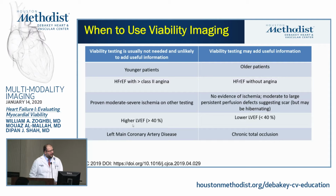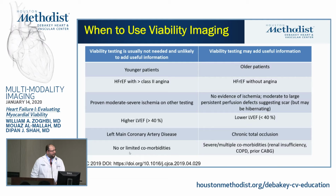And obviously, if you have left main coronary disease, you're going to always err on the revascularization side, versus the chronic total occlusion, which we do a lot here. This is where doing viability will justify the risk of the procedure for you and emphasize that there's a lot of gain from opening that lesion. And obviously, if there are a lot of comorbidities versus no comorbidities, those patients with a lot of comorbidities are the ones that the interventionalist or surgeon is usually skeptical about operating on, and these are the ones that will probably benefit a lot from viability.